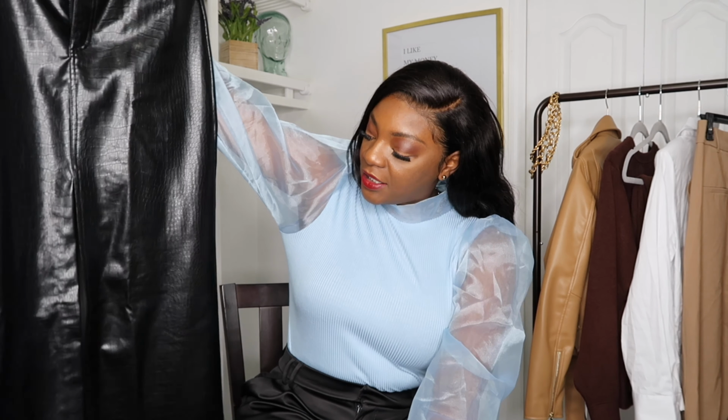It is midi and it is high-waisted, so if you are on the shorter end, just think about that this will probably fit you around your ankles. I don't know that you want that look, but if you do, cool, that's fine. So I would maybe steer away from the high-waisted midi dress if you are shorter. If you are taller, this is probably going to hit you right where you want it to. But again, you could always have this taken in.